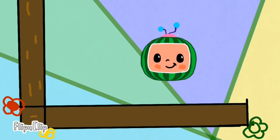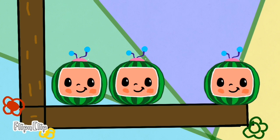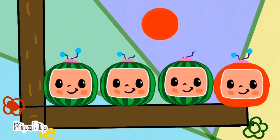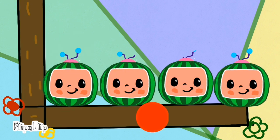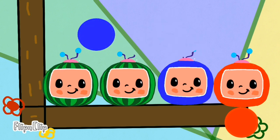What color do you like? Red or blue? Yellow or orange? What color do you like? I like red. What color do you like? I like red.